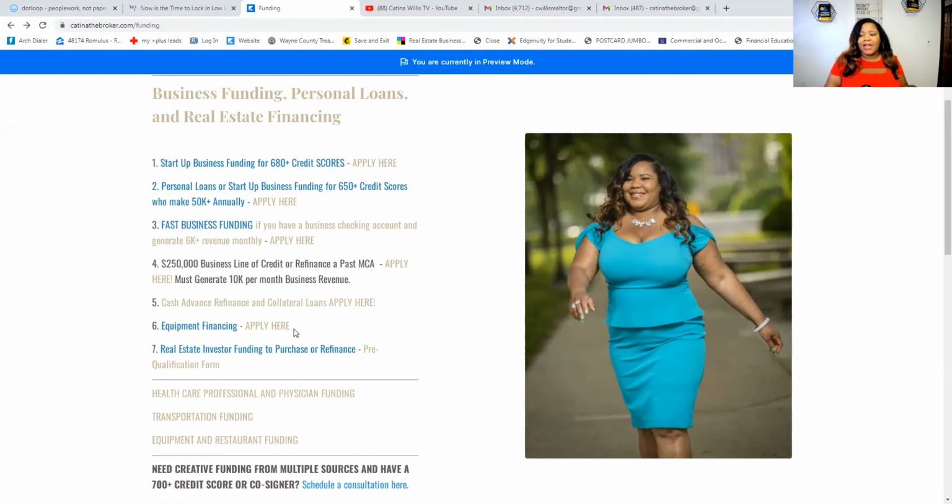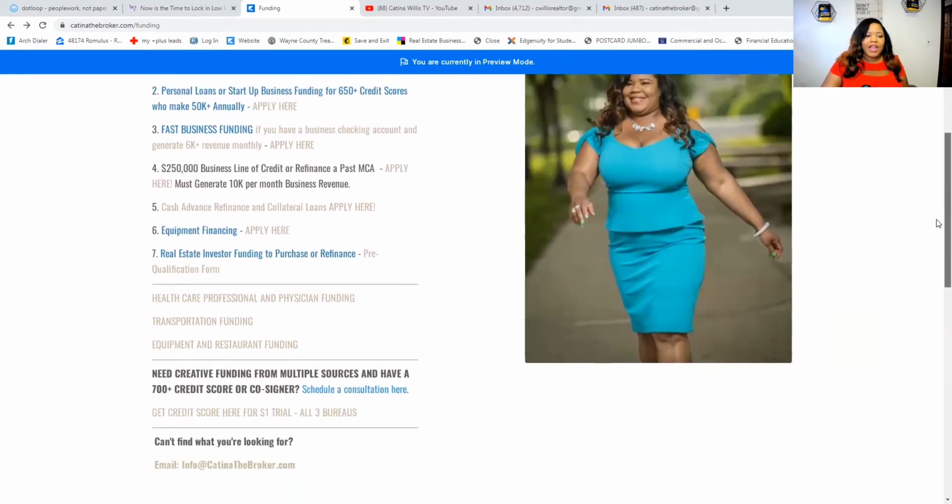Now, with the equipment financing, this would be if you need, what do they call it, an excavation machine. You know, plumbers, those are extremely expensive machines, and plumbers need those, or whatever type of equipment you need for your construction, manufacturing, healthcare business. You can get equipment financing here. Now, also, this company does franchise funding as well. I'm surprised we didn't list that, but we will. We'll be sure to add that.